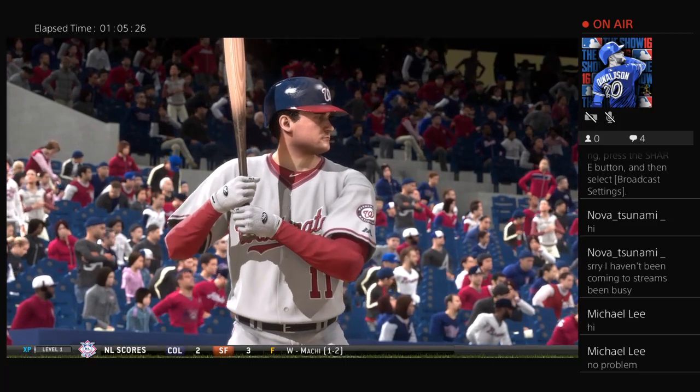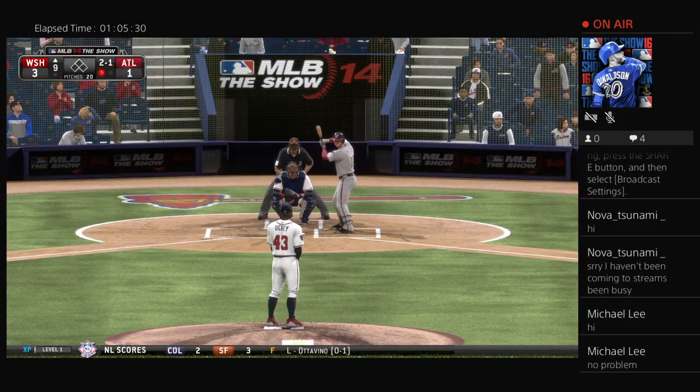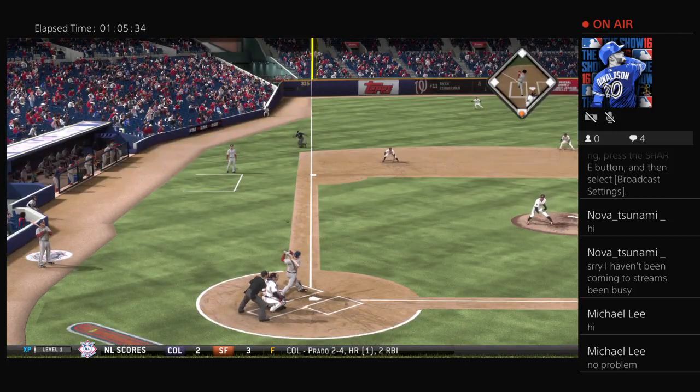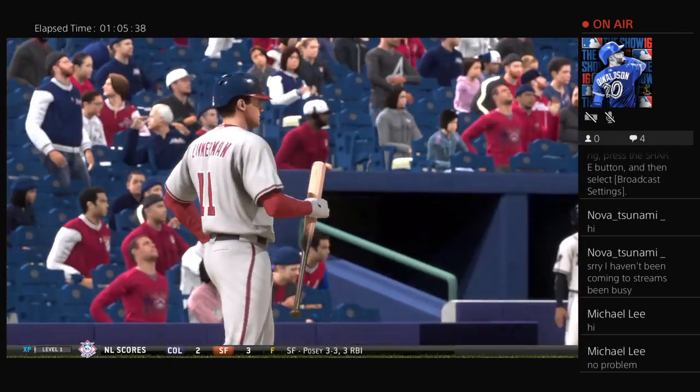Ryan Zimmerman will stand in now, hoping to get on track as they've been able to neutralize his power out of the cleanup spot. 0 for 3 thus far. And a swing and a ball hit well down the left field line, but back into the crowd, foul.